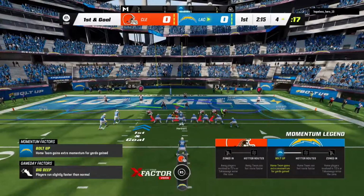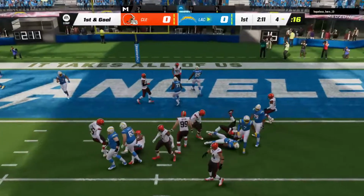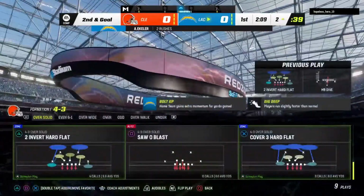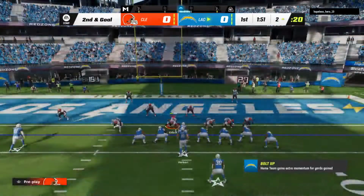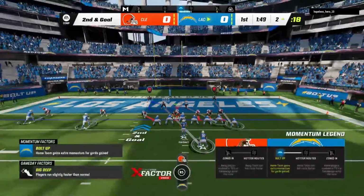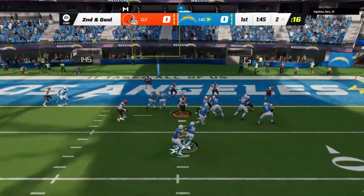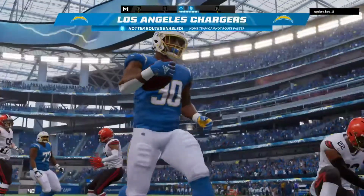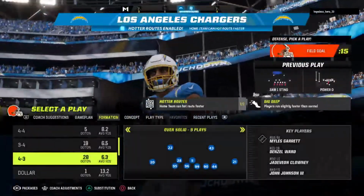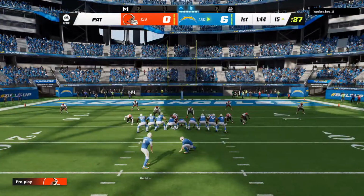1st and goal. Eckler will get about halfway there as he takes this from the 4 down to the 2. It's a gain of a couple, and it'll be 2nd and goal. From the 2 now, 2nd and goal. Trying to punch it in with Eckler. And he's into the end zone. Touchdown, Chargers. Austin Eckler taking it in from 2 yards out.